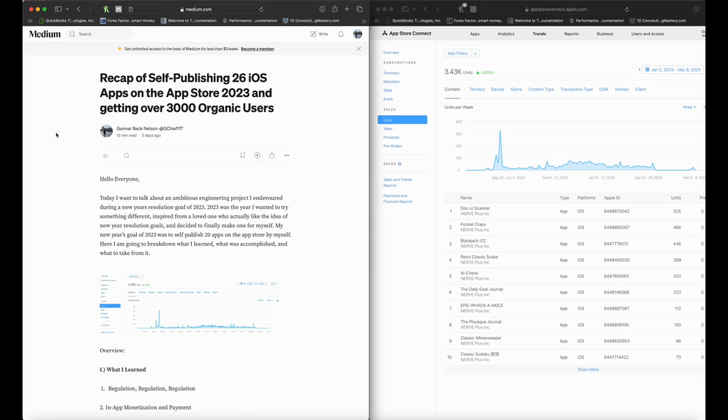Hey everyone, today I'm going to be going over a 2023 New Year's resolution goal that I made and happened to accomplish. It's really just about how I developed 26 iOS apps and published them on the App Store. These are all SwiftUI applications, so they're compatible with iPhone, iPad, macOS, and VisionOS as well, and happened to get over 3,000 users.